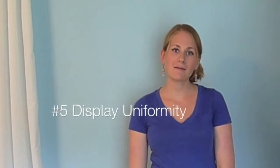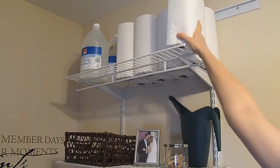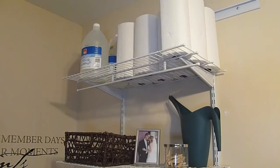The final and fifth tip I have for you is to search for uniformity and find things that can be considered beautiful in your home. And that can be as simple as paper towels. Paper towels all lined up, to me, I don't know if I'm weird, but it's really beautiful because it's super clean, it's white, it's bright, and it's so orderly.